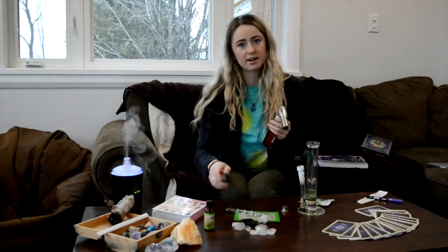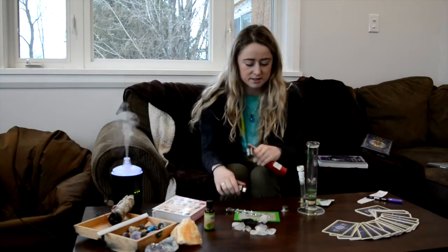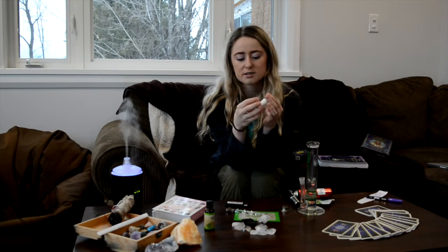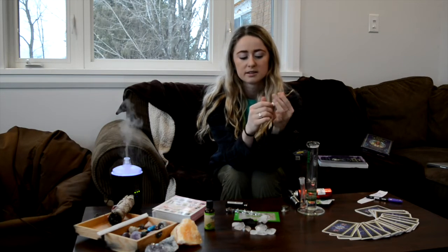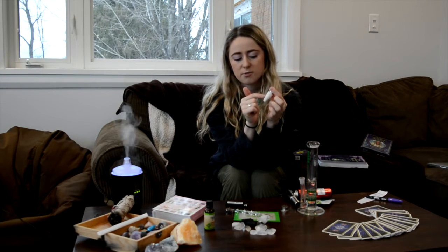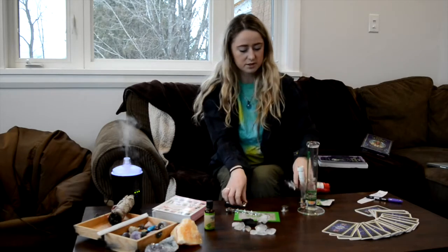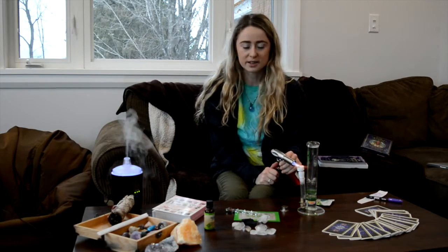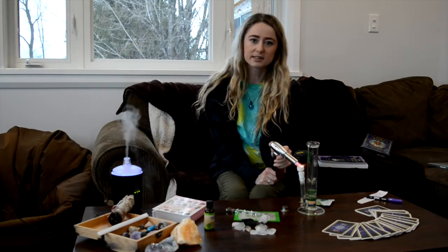All right, and we're trying out this new ceramic nail that I tried yesterday. Chris got it. The cool thing about this is that it's adjustable and it'll do female, male, and every different size. So 14, 16, and 18, I'm guessing, which is pretty cool. I had this old bong and figured I'd use it. It's almost like a little dabber.